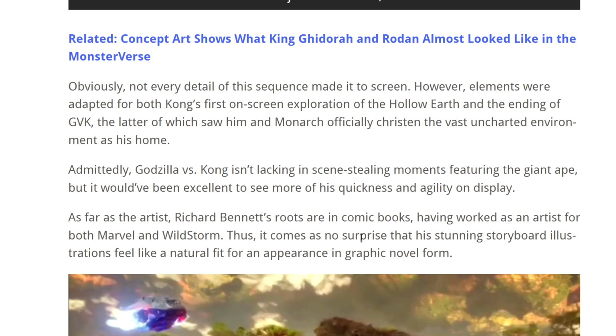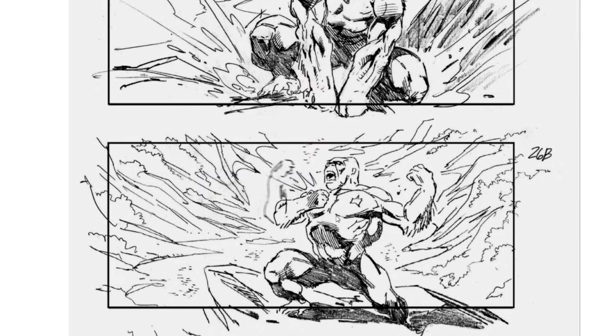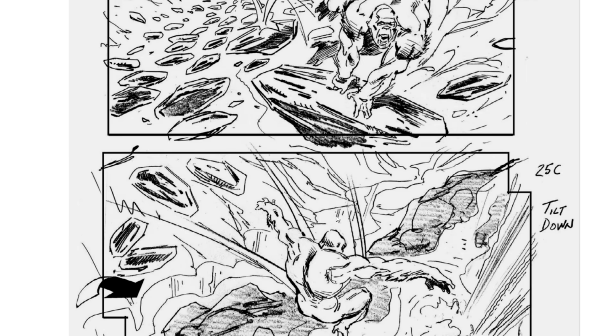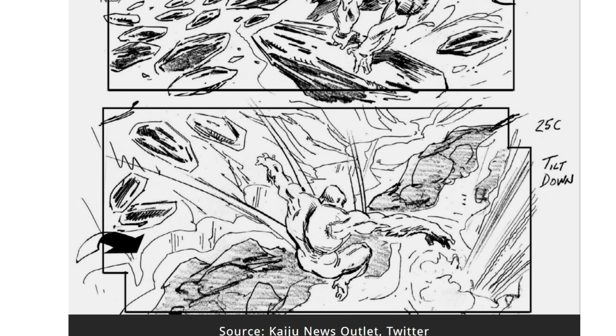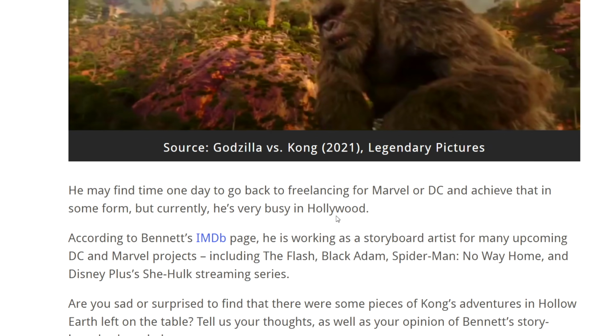As far as the artist, Richard Bennett's roots are in comic books, having worked as an artist for both Marvel and Wildstorm. Thus, it comes as no surprise that his stunning storyboard illustrations feel like a natural fit for an appearance in graphic novel form. Which, again, you can see, they look great. This would look nicely in a comic book, to be fair. It would look great in a comic book.